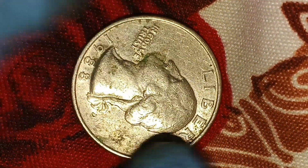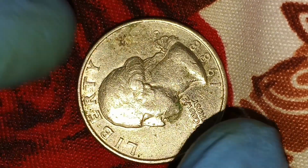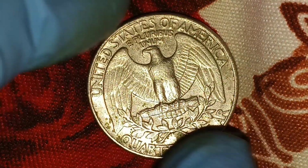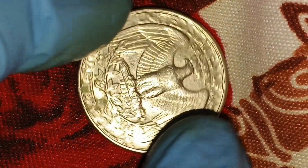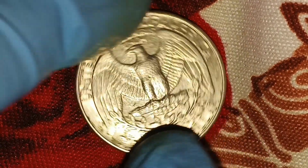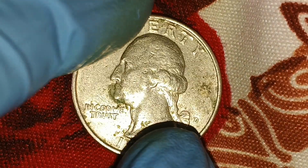But condition isn't the only thing that can make a coin explode in value. Now we come to the exciting part: mint errors. Every now and then, something unusual happens during the coin-making process. A coin might be struck on the wrong type of metal. It might be double struck. It might be off-center, have die clashes, or even be missing key design elements. These minting errors are rare, and the more dramatic they are, the more valuable the coin becomes.